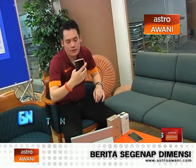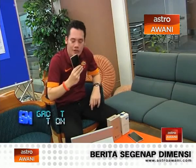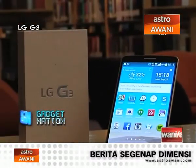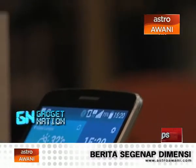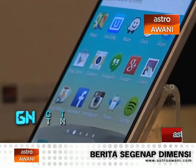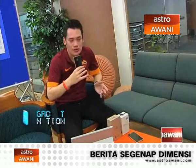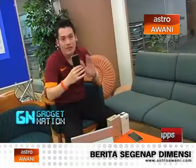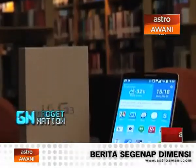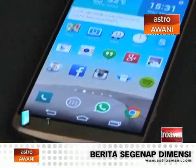This is the LG G3. Now, this is a flagship device from LG. Now, many people, not everybody, rated either the HTC One M7 or the LG G2 as their phones of last year. And you know what? That's for Android, of course. They are outstanding devices. This one, though, of course, is a successor to what we've seen from the LG G2, and it really stands up brilliantly.